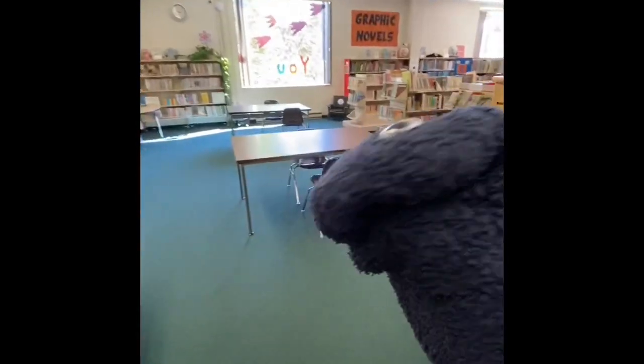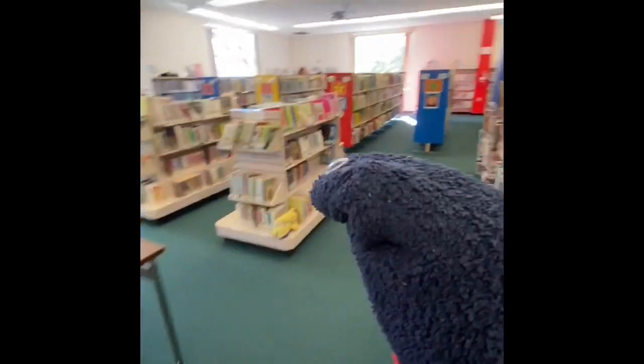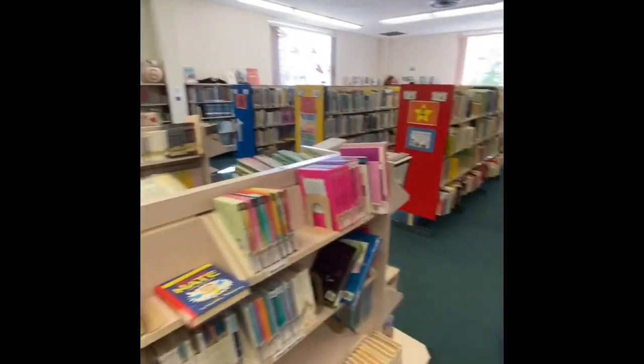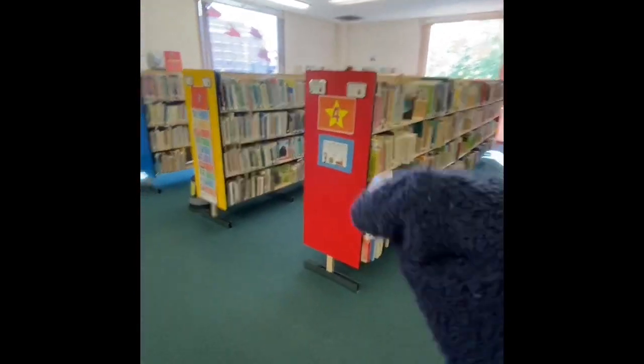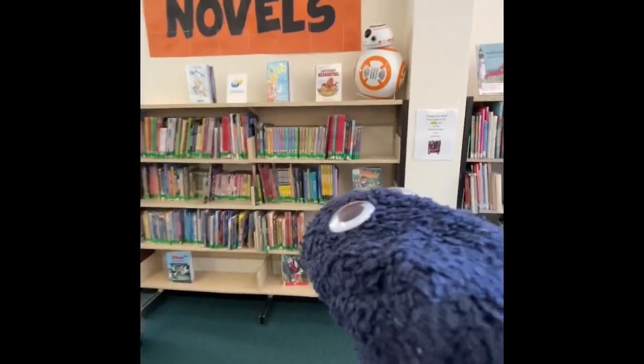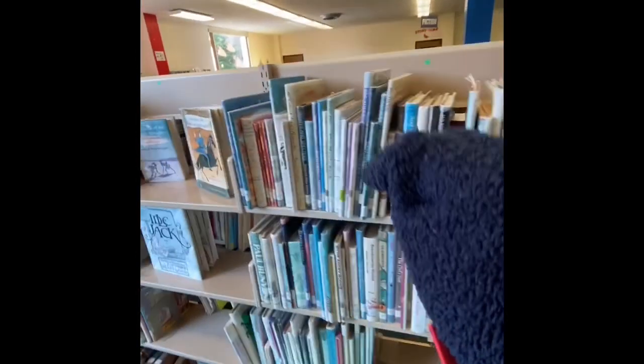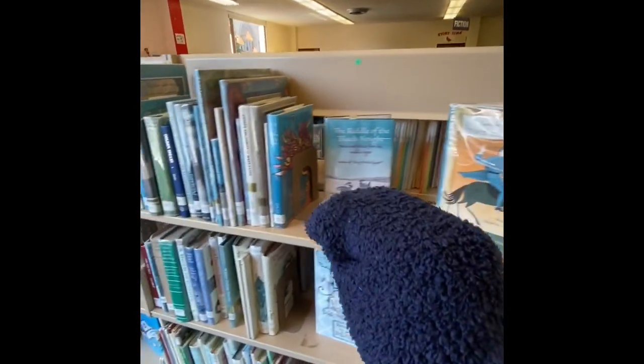All right, let's go to nonfiction. Nonfiction is after the series section. I was there last week. Oh, hi, series. Come back and visit you later. All right, and it's really close to graphic novels. There's graphic novels. Oh, we're so close. Let's go. Fairy tales. Oh, fairy tales. Where are you? Wait, that looks like a fairy tale book. That looks like a folktale book.